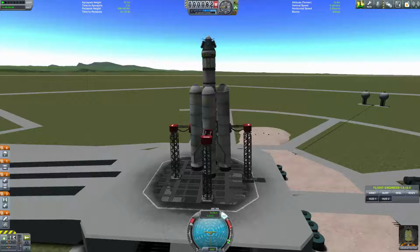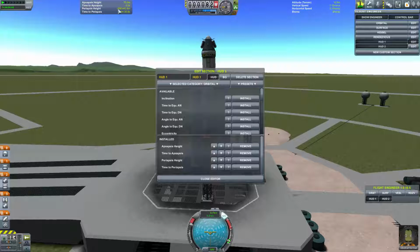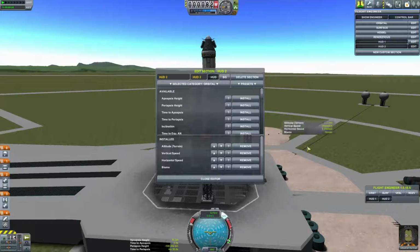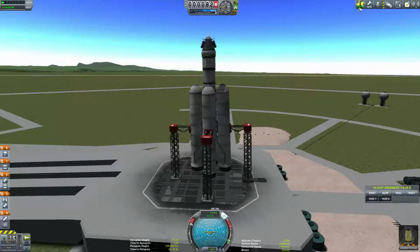Can I move that? I'd like to put that down here. I think you can in options. HUD 1 off. HUD 2 off. HUD 2 edit. Oh, 10.4. Fantastic. Like to put that there. And then undo the edit and edit that one. Put it down there. And then unedit that, and then we can close that. Wait, that was that. There we go.